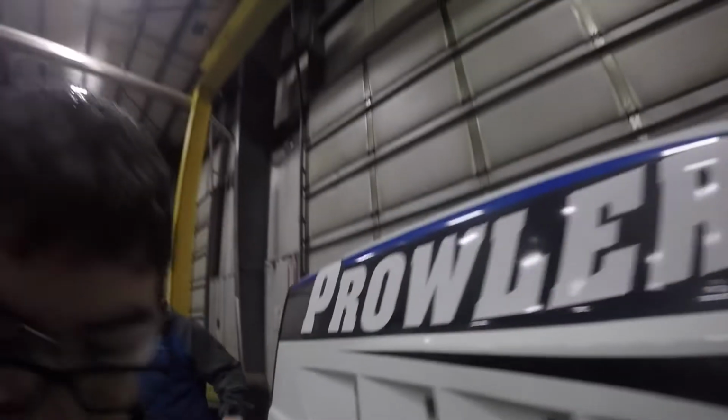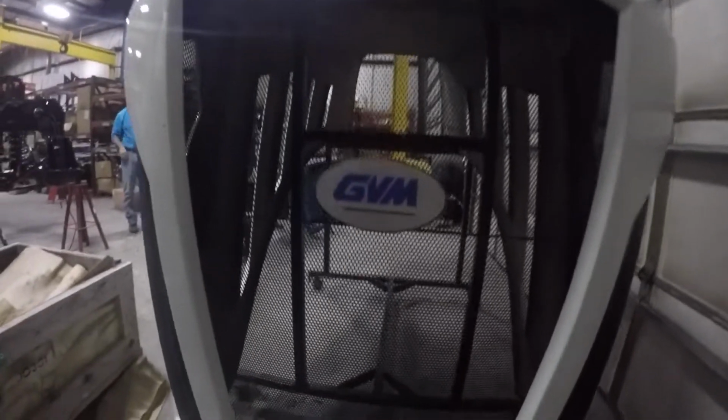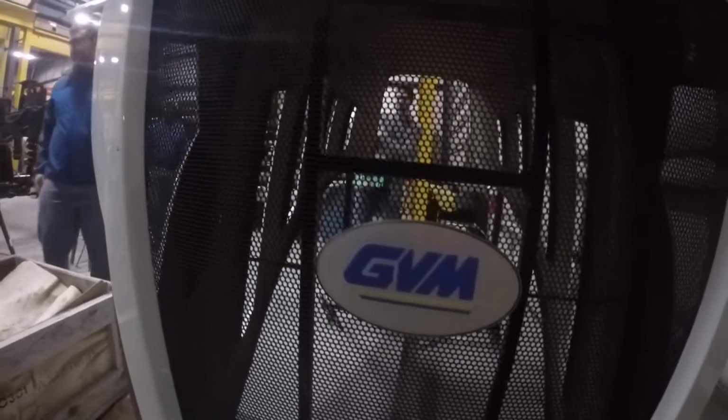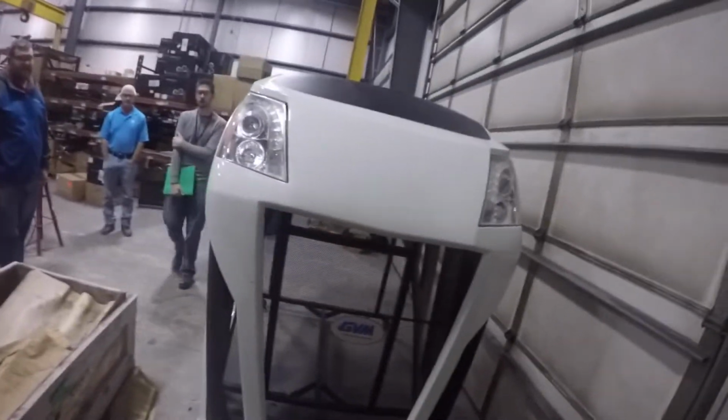It's a very important role to manufacture agricultural equipment so people can grow food. It's a family-run business, and it's in the third generation now of family. So on the third generation, we just surpassed 40 years in business. And GVM actually stands for Gail, Vicky, and Mark. They are the three children of the gentleman that founded the company.